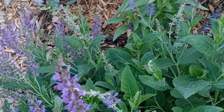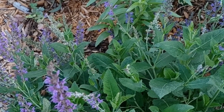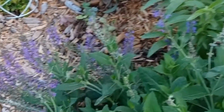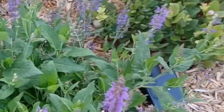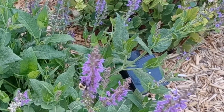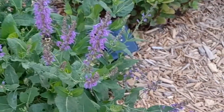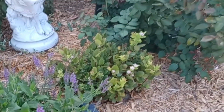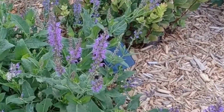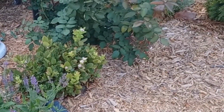I will tell you, if you plant the salvia in your garden, the bees, the pollinators, just love the salvia. They're all over it. And I have to be careful when I'm walking in the garden, and also when it's time to prune it, finding a good time to prune it, because there are bees all over it. But there's 2 on the salvia, and there's 1 on the cleome. So it's a busy corner over here.